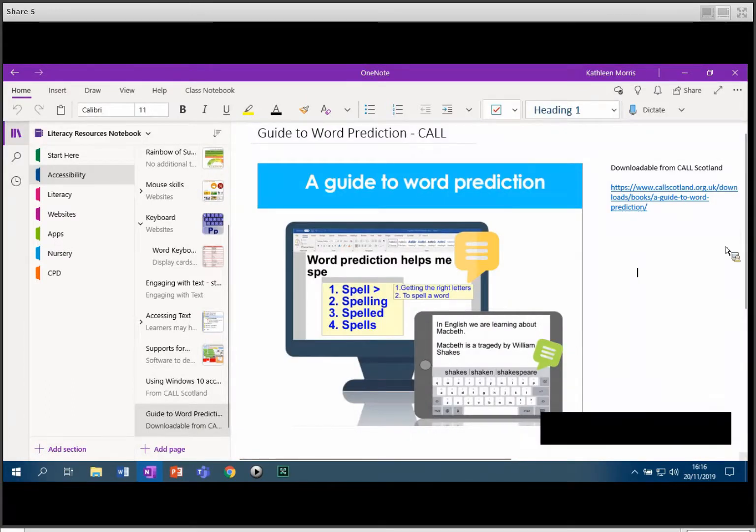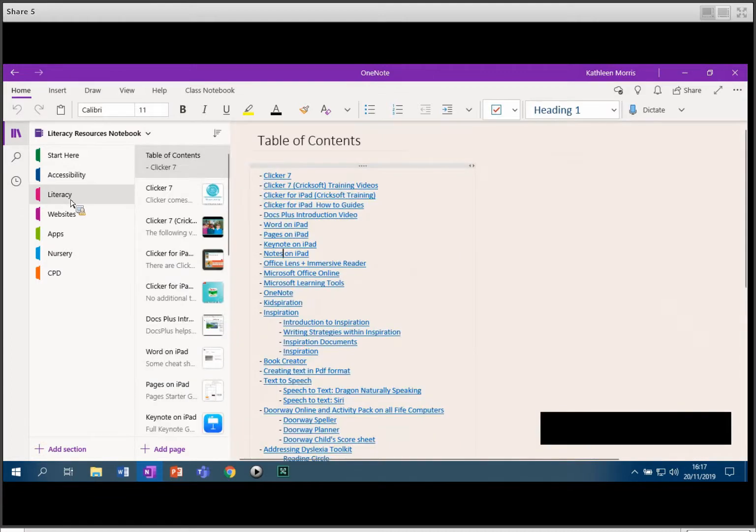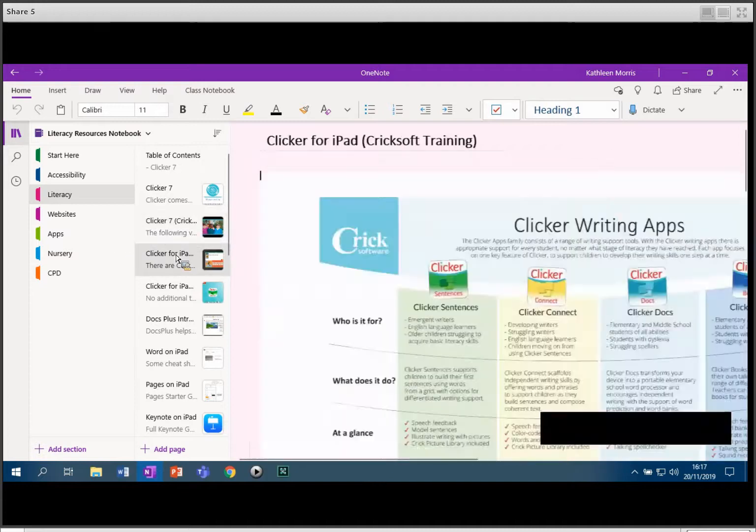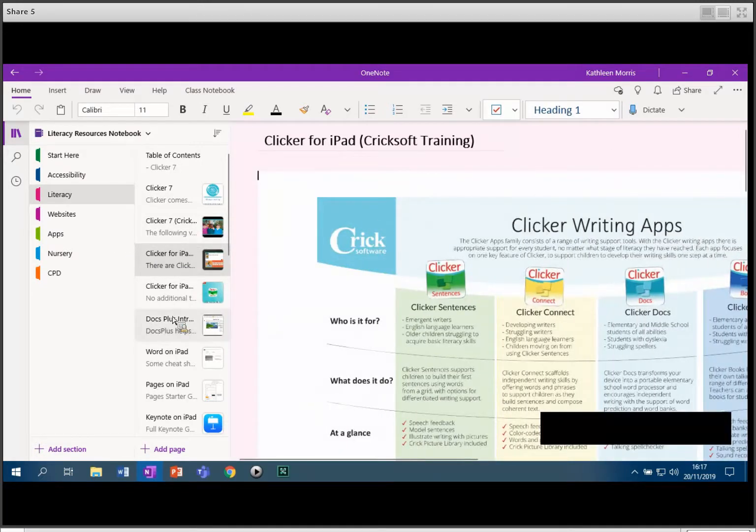Craig will recognise this, and we've put the link in to the word prediction, which he just shared with us the other day. On to literacy. This is what the contents page looked like. We have obviously a lot of Clicker, from training videos to the iPads, whatever the companies were providing for us. And I know Clara's with us, and we'll certainly be adding that to the list as well. This is on my to-do list.